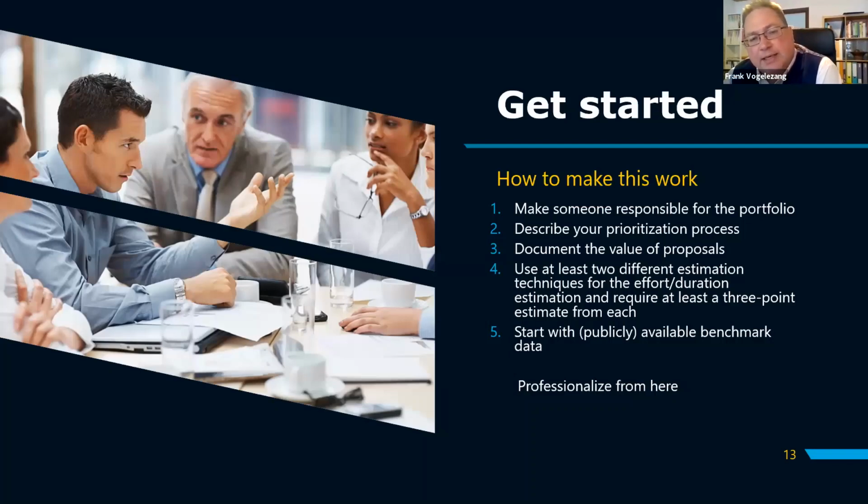The third thing is, and that's for some of the organizations that I helped in the past few years, difficult: to document the value of a proposal. Determine the cost of delay. Determining the job size is already difficult, but determining the cost of delay associated with a proposal is for a lot of organizations quite new. You have to think in value. And if you do so, that helps organizations understand why some of the proposals are not accepted, because it only brings a low value to the organization or only to a limited number of people.